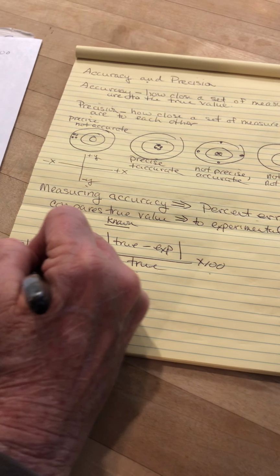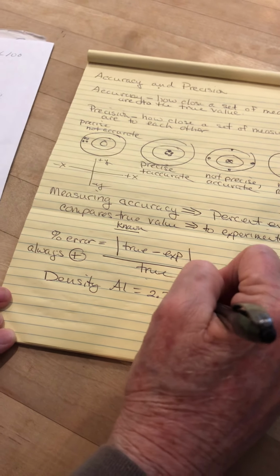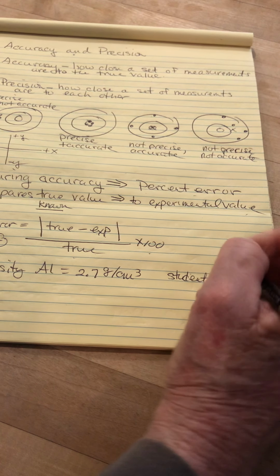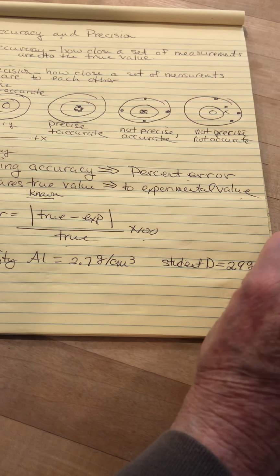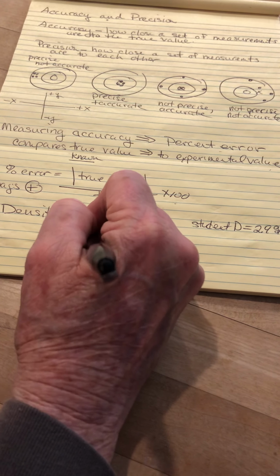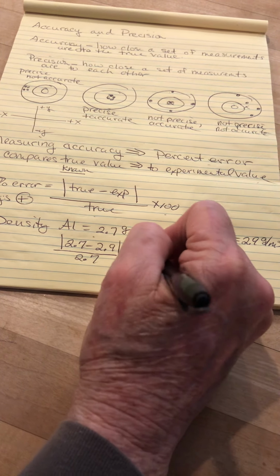So for instance, talking about aluminum, the density of aluminum is 2.7 grams per cubic centimeter. That's the known value. And a student doing a lab, like your penny lab, the student has a density equal to 2.9 grams per cubic centimeter. And the student has been asked to calculate the percent error. So you put the true value in, so I have the absolute value of the true value minus the experimental value. That's going to be 0.2 divided by the true value, all times 100.